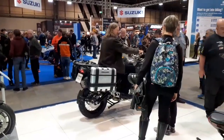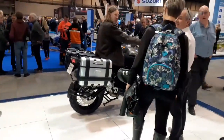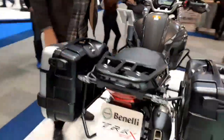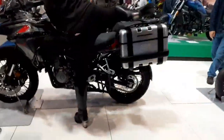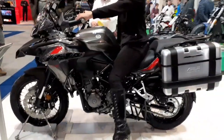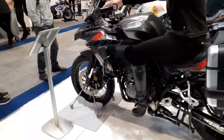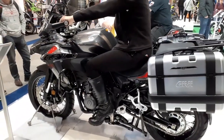This is quite an interesting observation. The Benelli TRK 502X is actually getting a lot of interest. Parallel twin, CB500X rival. Yeah. 47 brake horsepower, spoke rims, which is what everyone's crying out for. You know, it's a big bike with a medium sized engine.